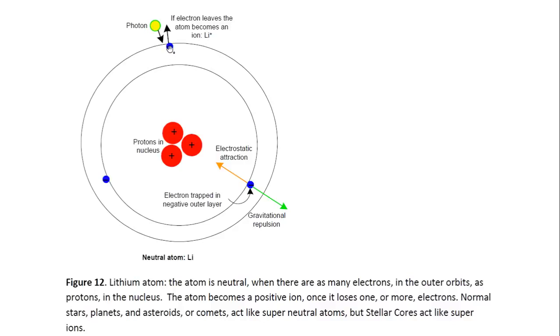the outer shell. So it's neutral because there are as many negative charges as positive charges. But if this lithium atom was to lose one of its electrons, then it will become a positive ion, because then it has one more positive charge than negative charges. And the way this would occur is if it absorbs a photon, and a photon is gravitational energy, and the moment this electron absorbs a photon, then the repelling gravitational interaction between the proton and the electron, which is opposite to the electrostatic interactions I explained in previous articles on gravity, then this repelling force increases, and when it increases, the electron either will move away from the nucleus, it will move to a higher orbit, or it will exit the atom completely. And when it does, this atom becomes a positive ion.